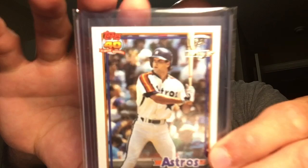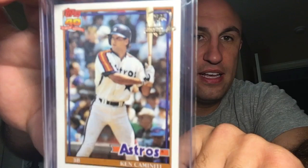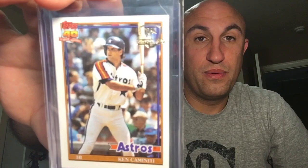First is the Desert Shield Ken Caminiti. As you can see, Desert Shield. I really like these in Tiffany's, so I'm sure you guys do as well. Nothing new here, but they're really cool cards.